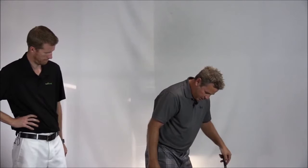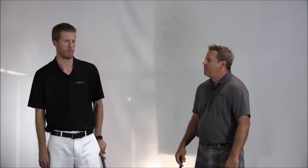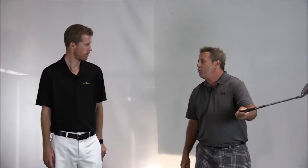Awesome. Let's take it to impact now. And to go back to that original point, there's a real big thing. People say maintain the flex in your right knee in the backswing. Huge misconception. That just means don't lock it. Lock means don't hyperextend. It doesn't mean maintain the original address flex.